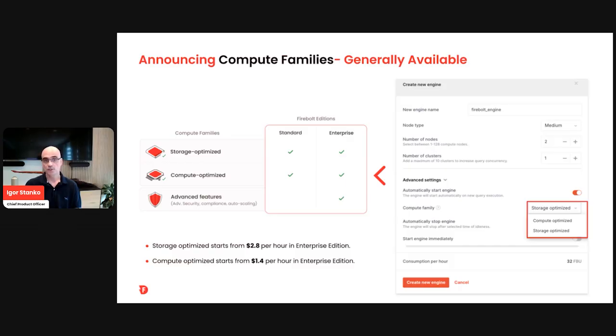The core value proposition that Firebolt comes with are cost efficiency and flexibility. To help our users realize even bigger efficiency gains, we are introducing a new Compute Optimized family as an additional option. The Compute Optimized family comes with a 2x less expensive price point compared to our existing Storage Optimized family, and brings that starting point to $1.4 per hour.